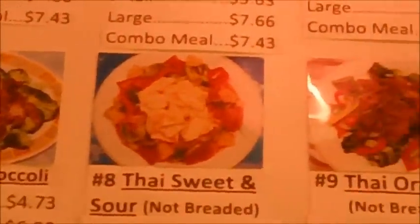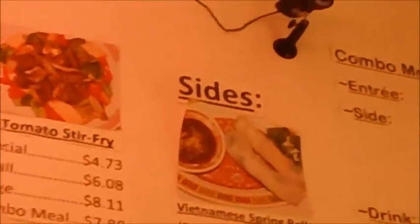Nothing is breaded or deep fried here. We don't offer anything deep fried. Not even egg foo young, because egg foo young requires it to be deep fried. You know, it's very heavy in oil, and we don't offer that type of cooking.